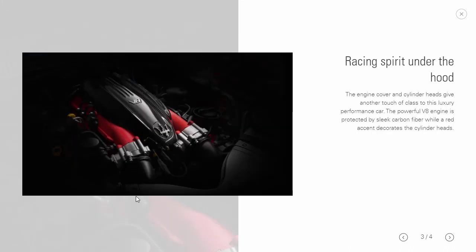Here they're talking about even the design of the engine. It's got a carbon fiber engine cover like many high-performance sedans do. And then here, the valve cover gaskets and the cylinder heads are actually painted red.